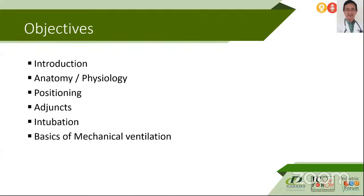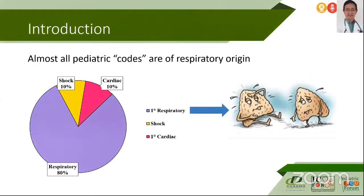We'll first go through a short introduction and then we'll proceed to the anatomy and physiology of the respiratory system of children. We'll go through certain positioning and certain adjuncts that we use to open the airway. Then we'll go to intubation and finally to the basics of mechanical ventilation. So almost all pediatric codes are of respiratory origin. They begin with respiratory distress, proceeding to failure, and then apnea, bradycardia, and finally asystole.